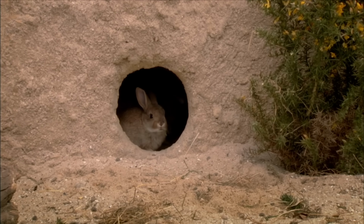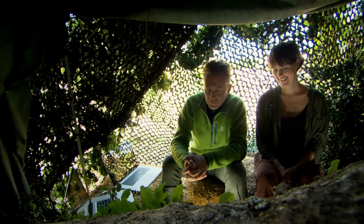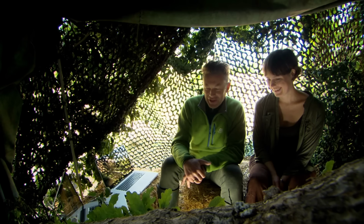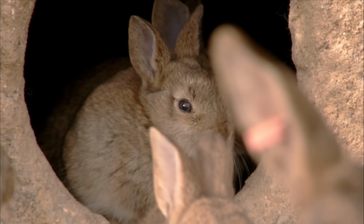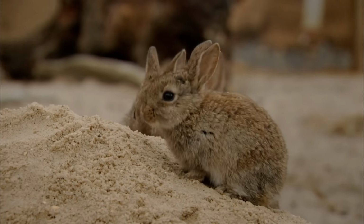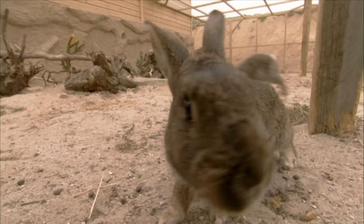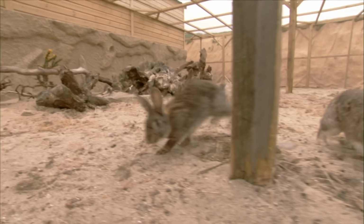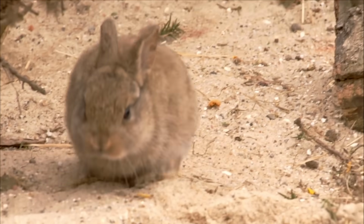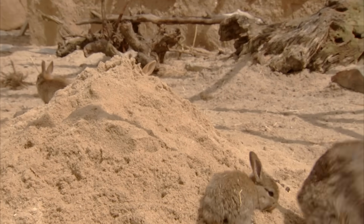But how will they take in the foreign sights and sounds and their first breath of fresh air? Sasha and I are waiting eagerly. Here they come, Chris. Look at that. On the brink. It's quite a brave moment for these little things, isn't it? We know that there aren't any predators in our enclosure, but they don't know that. Even without the threat of being eaten, the outside world is overwhelming. Bright sunshine, new smells, new sounds, and boisterous adults.